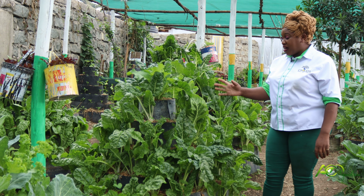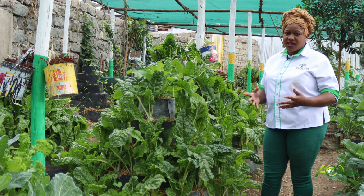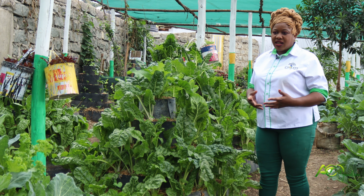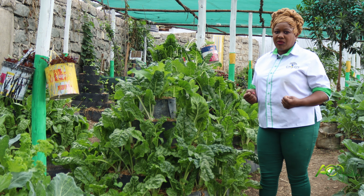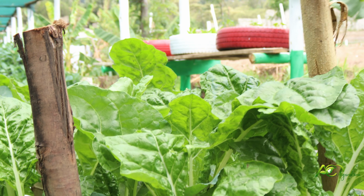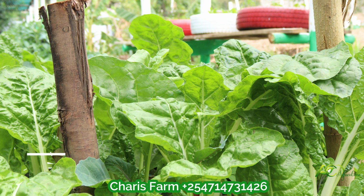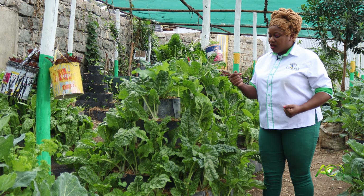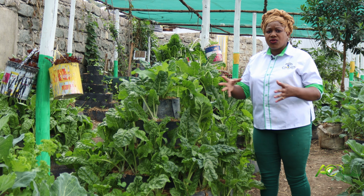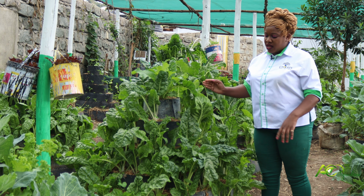This is our multi-level garden. You can see our multi-level garden. We made it using the dam liners, and our multi-level garden can go up to 10 years because the dam liners are very hard. They cannot wear out very easily. And also in our multi-level garden, you can be able now to plant a lot of plants together. And remember, we are also using the vertical space. We are maximizing the space by doing the multi-level.